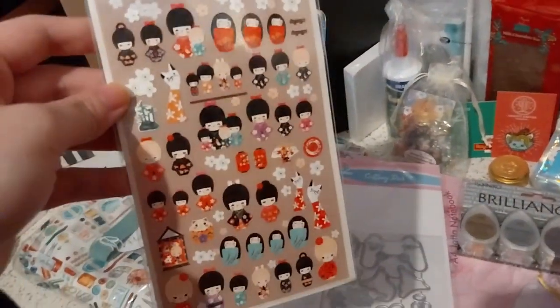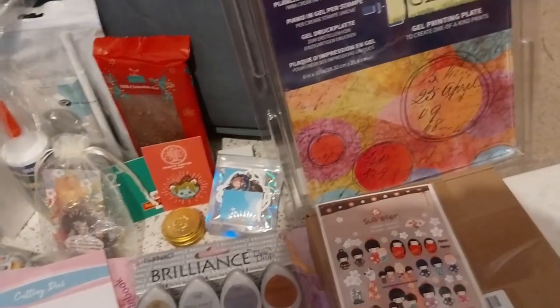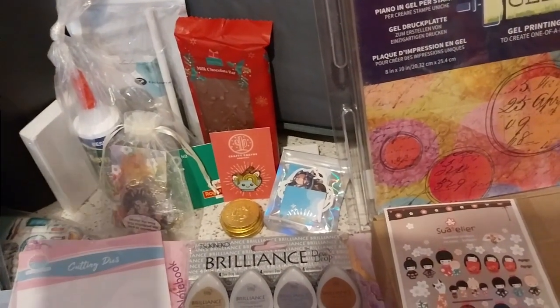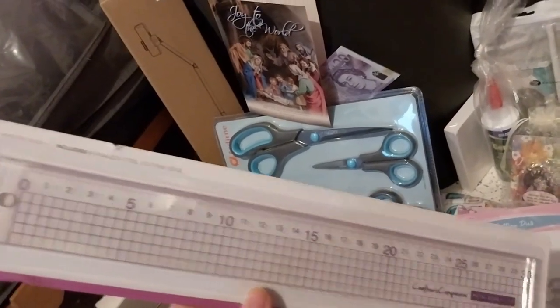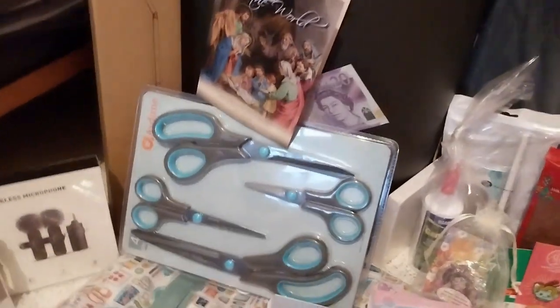And then my sister got me some stickers. They're cute. Then I think just two more things left. This came as a bundle, but here is the Crafter's Companion acrylic ruler that includes a metal edge for cutting with your knife and stuff. So a 30 centimeter ruler. Very nice. I know just the place to put it.